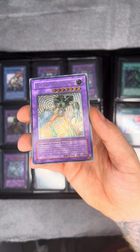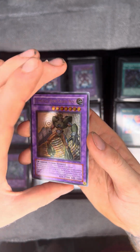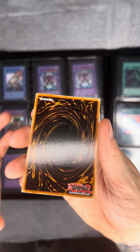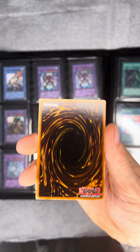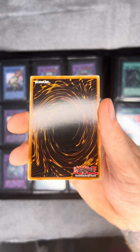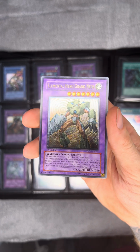Look at that. Again, this one is in extremely good condition. I was not too picky with some of the cards that I managed to pick up through the set, but I would not pick up any of the hero stuff unless it was absolutely as clean as can be. And these 3 that I have for this set are just in beautiful condition.